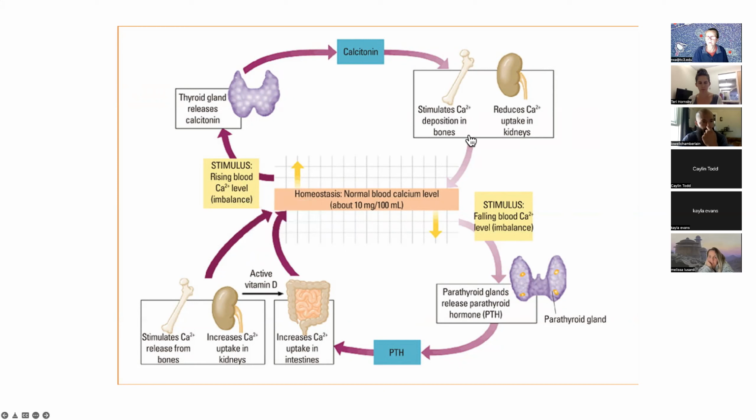When you talk about PTH, because you have falling blood calcium levels, the parathyroid glands are going to increase the absorption of calcium. The kidneys will retain more calcium. That's what that is saying, actually. And the osteoclasts will be stimulated to lyse more bone. Better?